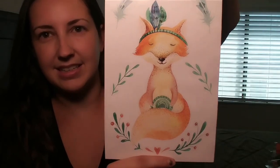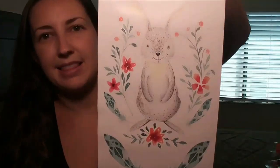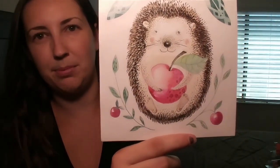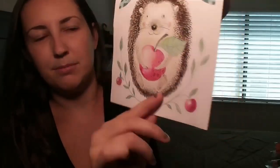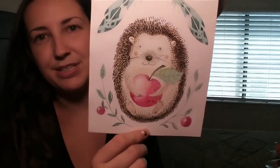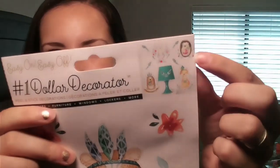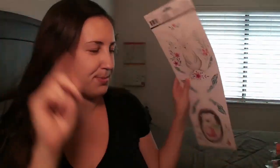And then there's a little fox here. And then on the back, there is a bunny and a little hedgehog with a cherry or an apple or something. I want to say cherry because they're so little, but it could be an apple. I'm not sure. But anyway, I thought that was super cute. I had never seen that, and that's what it looks like all together, if you can see it right here. So I was super excited to find that, and that was the newest one. There were a couple of other ones that I did take pictures of, so check those out as well. But that's the one I have never seen in anybody else's videos.